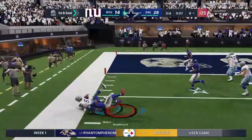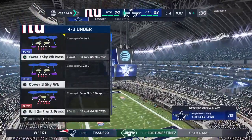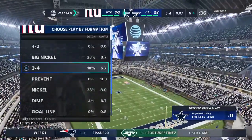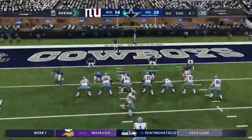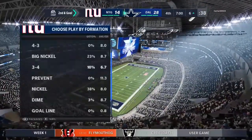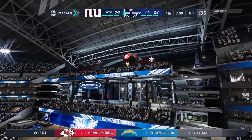Here's a quick throw by Dak, complete out wide. That catch good for only a couple. Pass complete to number 5. A pickup of 2 brings up second and goal at the 6-yard line. They come up here with another shot from the 6-yard line, and it's second and goal now. End of the third quarter with the score Cowboys 28, Giants 14.